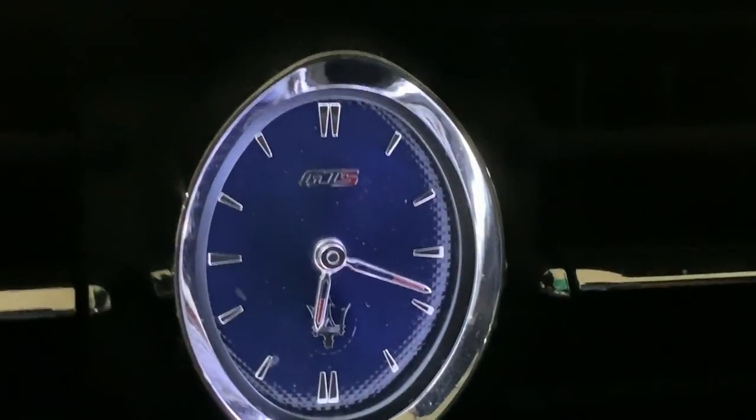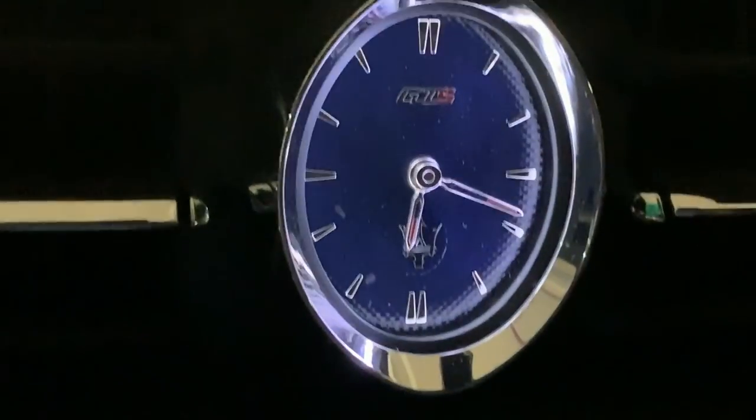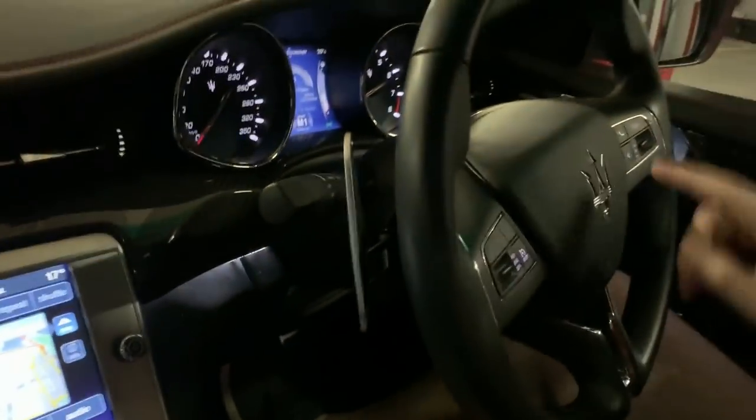Carbon fibre, this is all carbon fibre. And the Maserati clock? Yeah, you've got to have the Maserati clock. They all do it, don't they? Yeah, it's traditional. But it says GTS, doesn't it? Sorry? GTS on a Maserati logo. Yes, on this one that does, because it's a GTS. You're paying extra for that, of course. Yes, you've got the Maserati there.